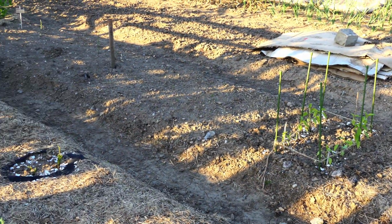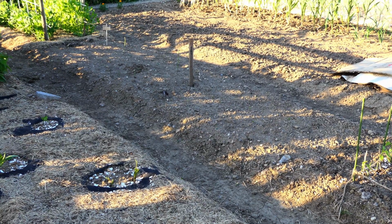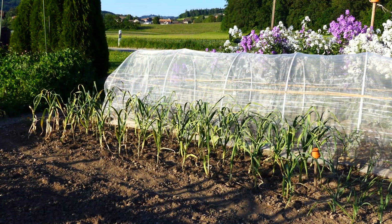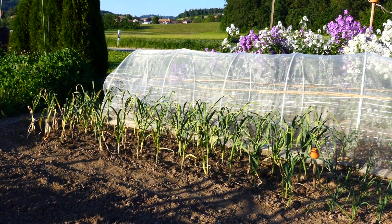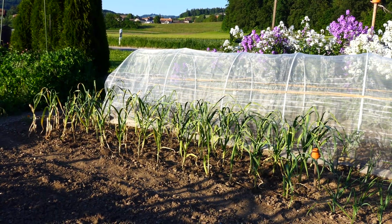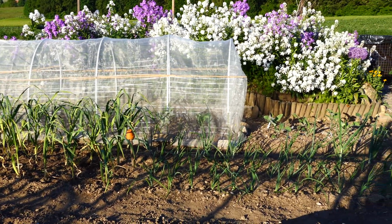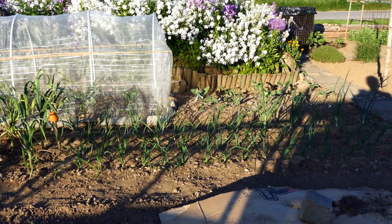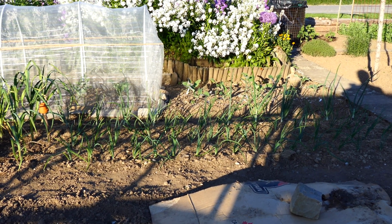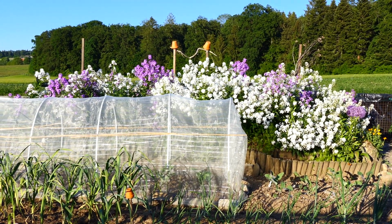And then over here is the second bed with the asparagus, and they are coming up as well. The peas are looking lovely. The garlic looks pale and very thin, so I wonder what they will look like when I take them out. And here are the onions. And of course the beautiful rubbish bed.